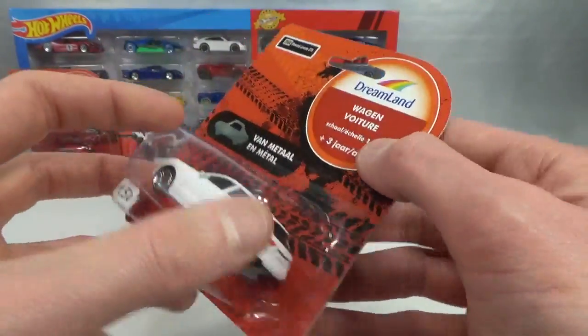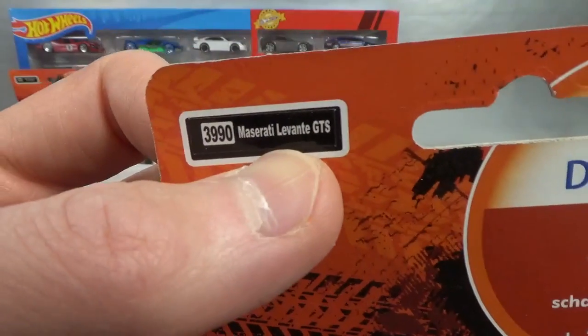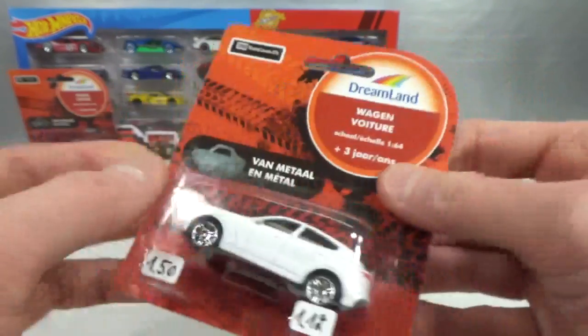And we got this Maserati Levante GTS. That's the article number, or the model number.